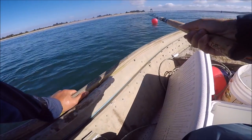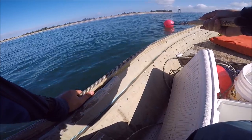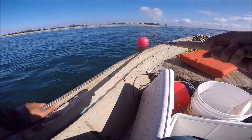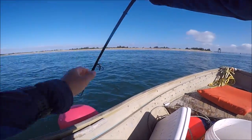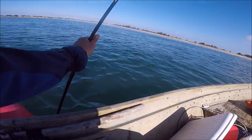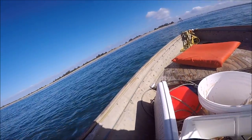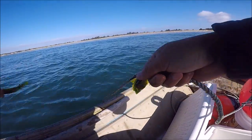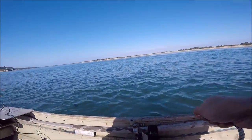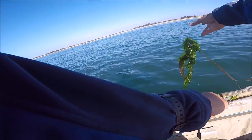All right, once I pick up this pot inside the boat, we just have to head back to the harbor, okay? Okay. Nice. Oops. There we go. Crab for lunch. Keep going, keep going, keep going forward.